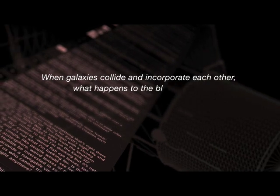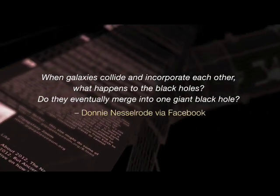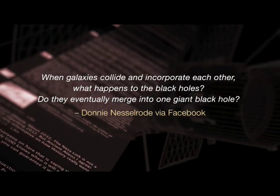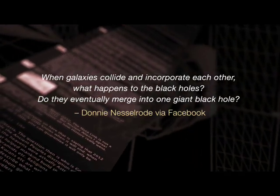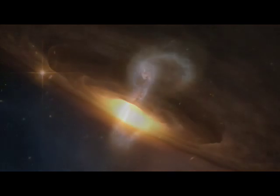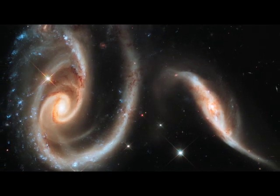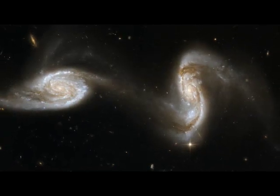When galaxies collide and incorporate each other, what happens to the black holes? Do they eventually merge into one giant black hole? Yep, that's pretty much what happens. As Hubble helped us discover in the 1990s, we think that almost all giant galaxies contain a central supermassive black hole. In addition, galaxy collisions are very common, they happen all the time, and again, Hubble has shown us lots of great images of these collisions.